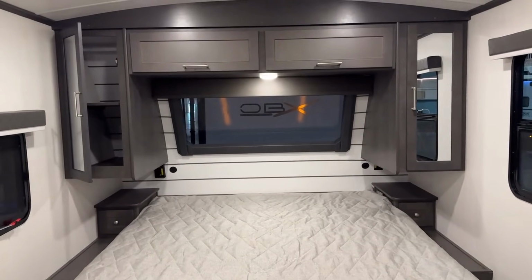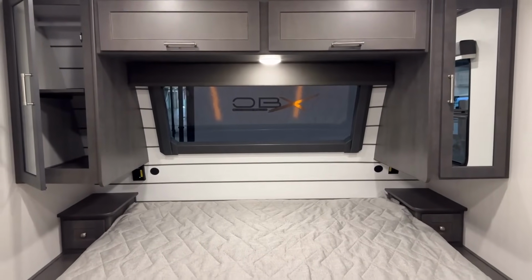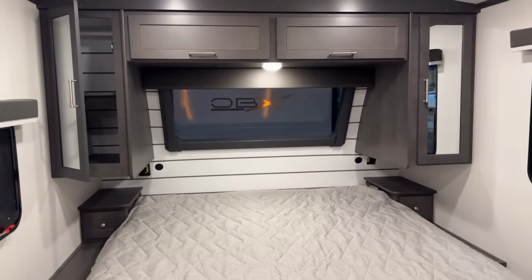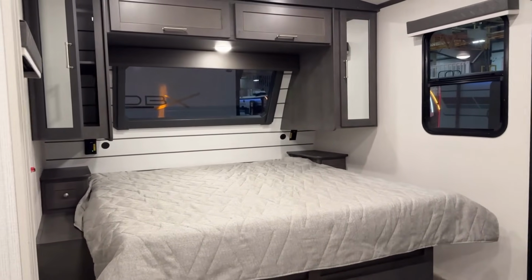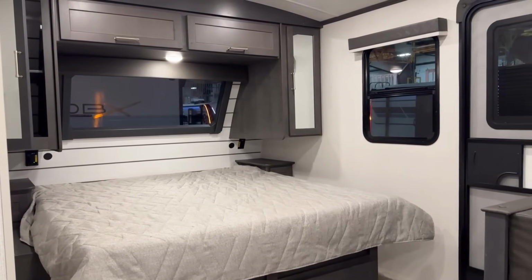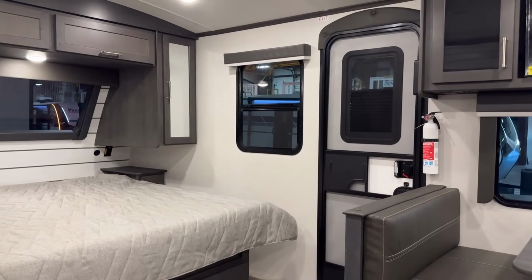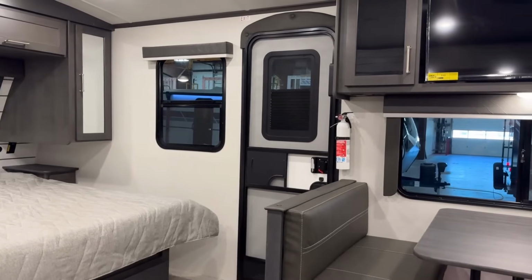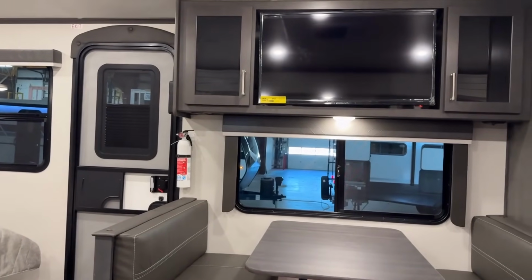This is one of the floor plans too, where I think that front windshield makes the most sense. Because here, I'm going to sit over here at the theater seat, and I'm going to do it slow so I don't make you motion sick. But when you sit down, that front windshield still is visibly part of the open space of the room. And it's that open design that makes this RV look and feel so big.